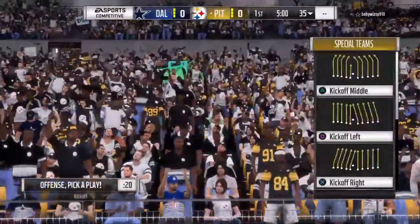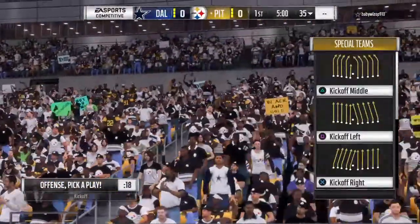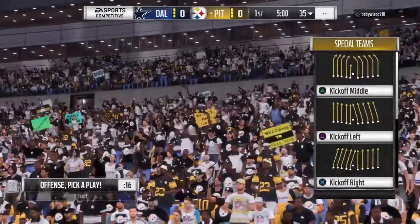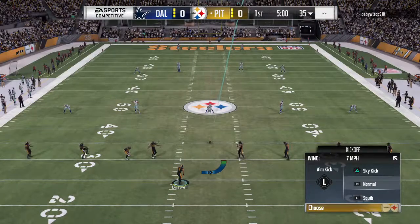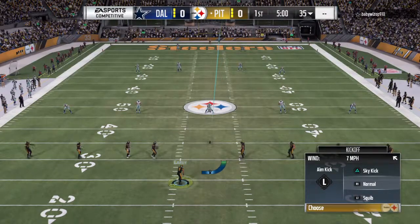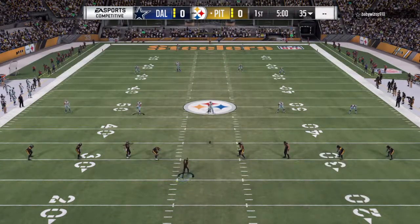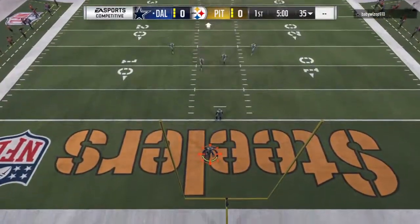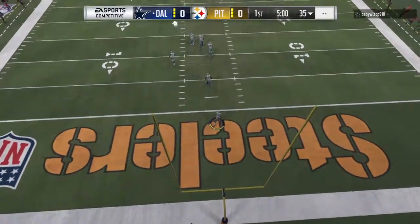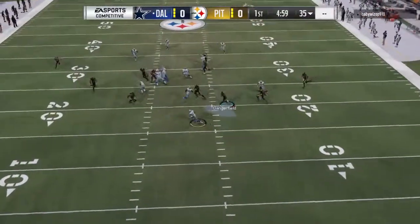Right at the convergence of the Three Rivers on Art Rooney Drive, we welcome you to Heinz Field in Pittsburgh, Pennsylvania. They love the black and gold here in the Steel City, and a few moments ago, their Steelers emerged from the Heinz Field tunnel. They're set, we're set, as the Steelers are ready to do battle with Dak Prescott and the Dallas Cowboys.